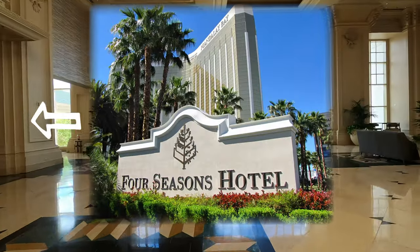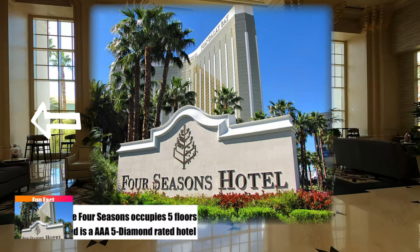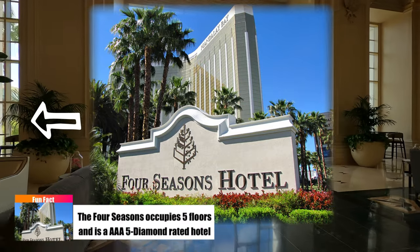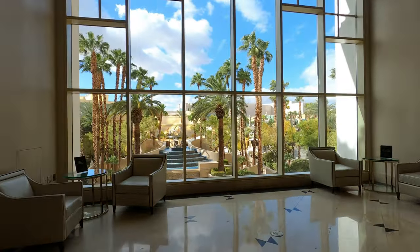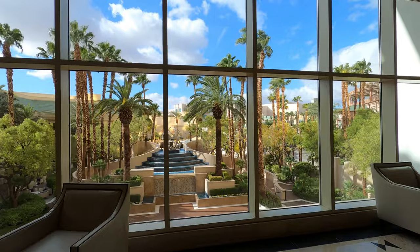As we get to the end of the registration desk, you see a hallway to your left. That's how you get to the Four Seasons. The Four Seasons Hotel occupies 5 floors of Mandalay Bay's hotel tower, and it is a 5-diamond award-winning hotel.